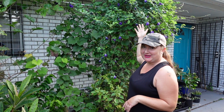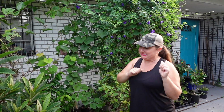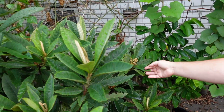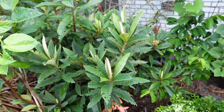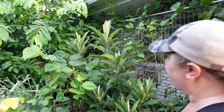Over here, this is butterfly pea vine. You can make a tea out of it. You can eat the beans and the leaves. Then here we have our loquat. This is Christmas loquat, and it's starting to flower. There are also grapes and passion fruit on the trellis up there.